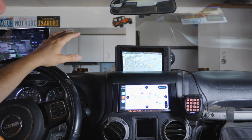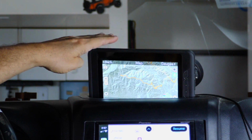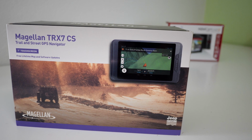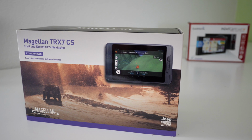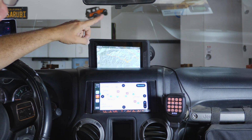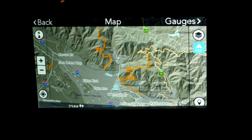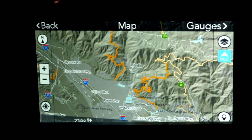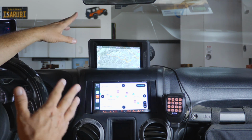Now, once I find my way to the trail, then I switch over to this. This is my Magellan TRX-7 CS. This is a purpose-made off-road navigation system. Now, the thing that I like about this is that it is made for being off-road. It's very rugged. It's made to be outdoors. It comes with every legal trail in the United States installed on it and preloaded. So really all you have to do is take it out of the box, plug it in, and start using it. It doesn't take any configuration or anything if all you want to use is the simple trail mappings, how to follow a trail, where the trail starts, where the trail ends.